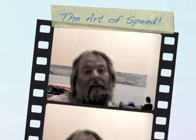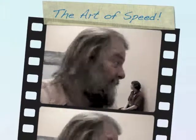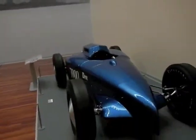Okay, we're here at the Museum of Fine Arts at the University of Utah, and we're at a really great exhibition. Let's take a look. It's the Art of Speed and Performance. Really very cool.